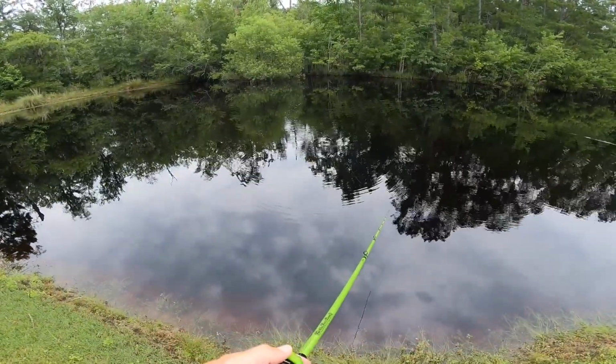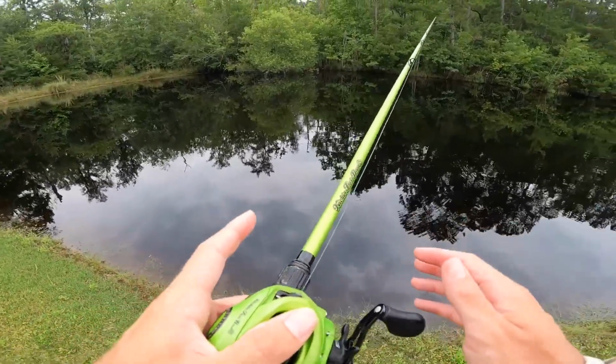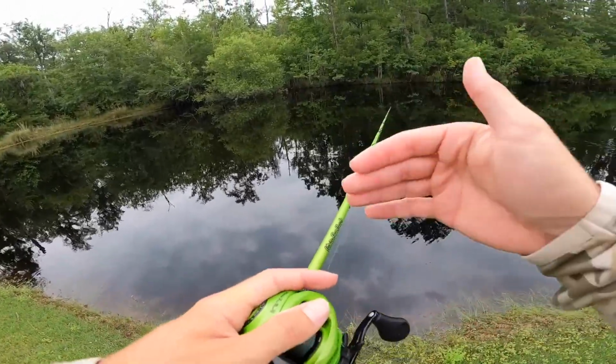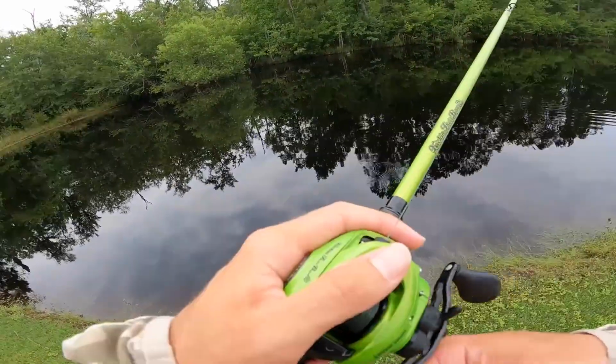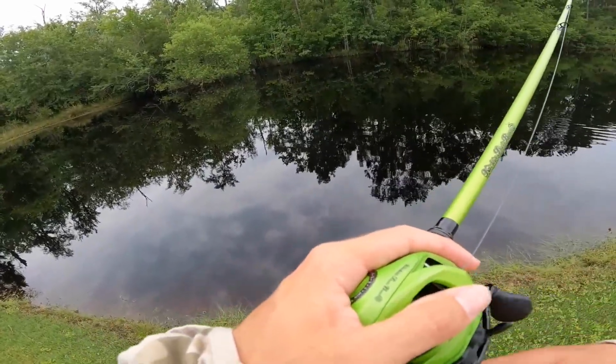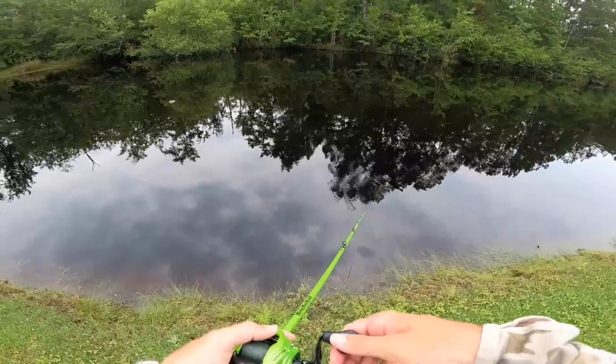Not a bad cast I just made, but not perfect. It's so weird because if you throw that bait 6 inches off the bank, they won't bite it. If you throw it right on the bank, they hammer it. It's so odd. They're very particular on what they want to eat. You know, they want to eat whatever's coming over the bank from that waterfall.